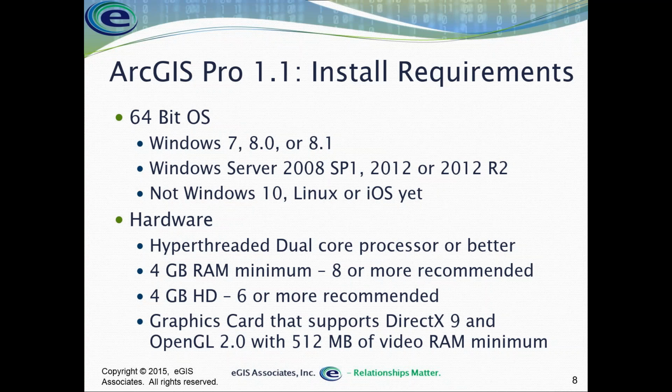So as far as hardware, you need at least a dual core processor or better. Again, most modern computers have that, so that shouldn't be a big deal. Obviously, the more processor you can throw at it, the better. It does need 4 gigs of RAM at a minimum. 8 or more is recommended. Again, being 64-bit, you can throw in as much RAM at it as you want. I mean, yes, there are some limits, but I don't think they're worth mentioning.